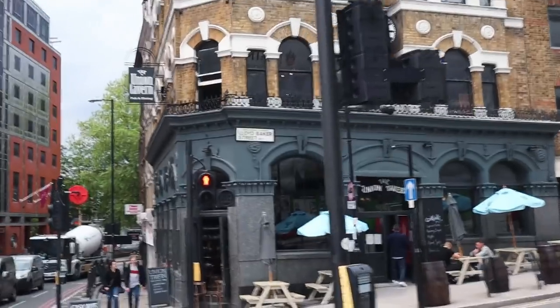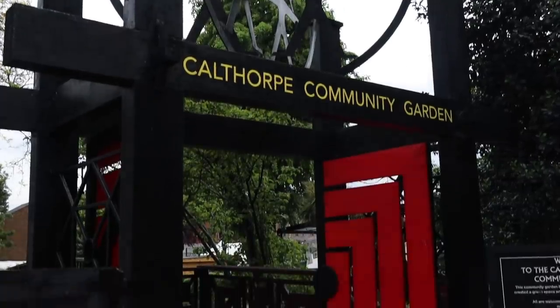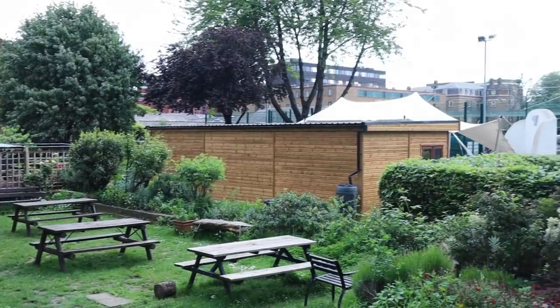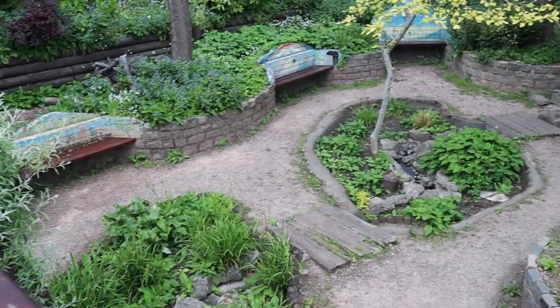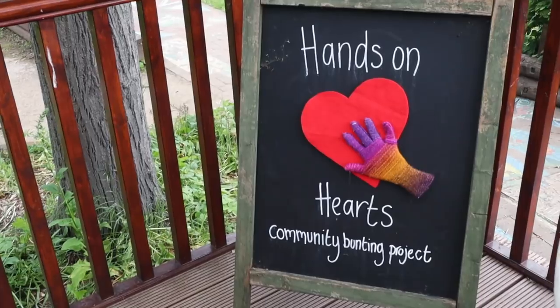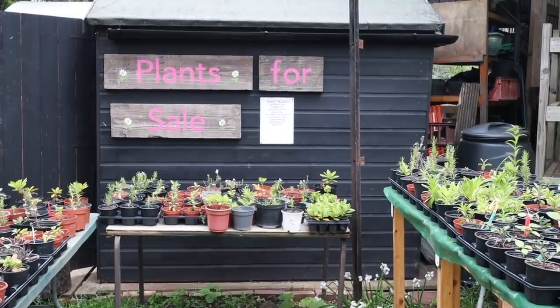Then I started making my way towards King's Cross, but there was some place I wanted to stop before I got there, and that was the Calthorpe Community Gardens. I'd never been before, and I read that this garden was not only a beautiful little spot, but it does a lot for the local community, both for the youngsters with sports programs for them, and also the elderly with planting workshops and gardening workshops for them, giving them something to do and teaching them how to do something. It's also an actual garden, and the garden operates in a very sustainable way.